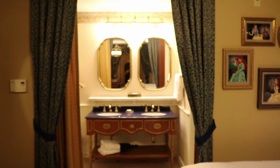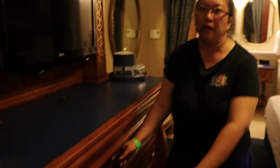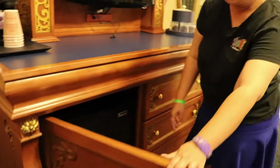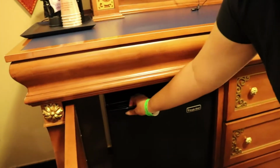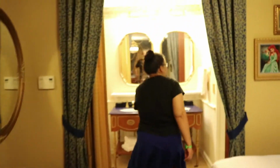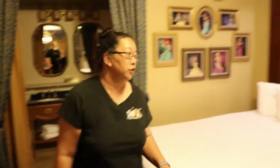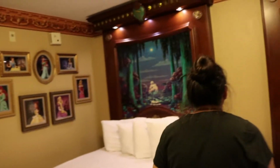The bathroom. Not terribly exciting. Interesting fun fact about the refrigerator: it's hidden in here. This door opens this way, but this door opens the other way, just so you know. However, I am going to turn off the lights. There's really nothing exciting in the bathroom, unless you really want to see the bathroom, which you might. But I'm going to turn all these off so you can see.